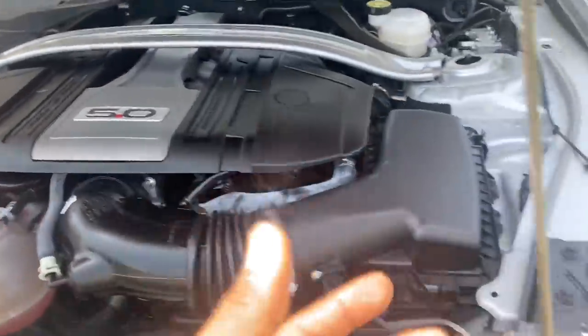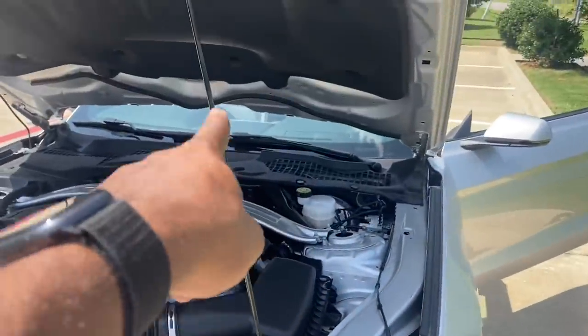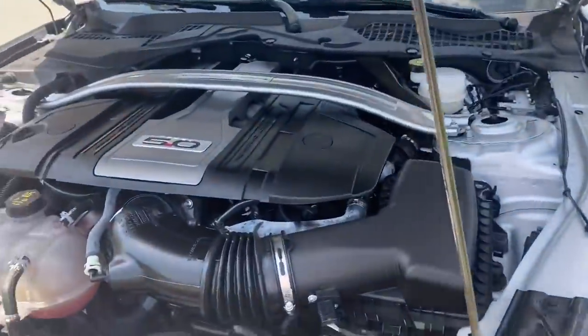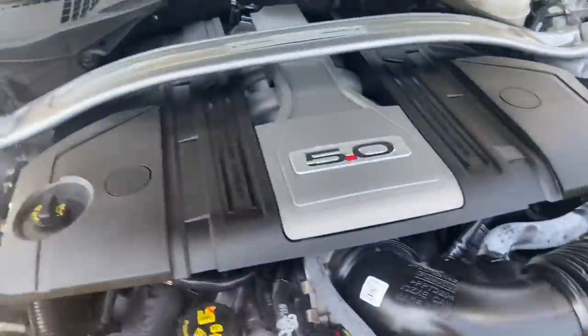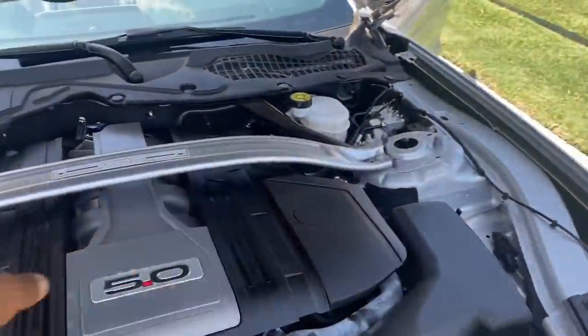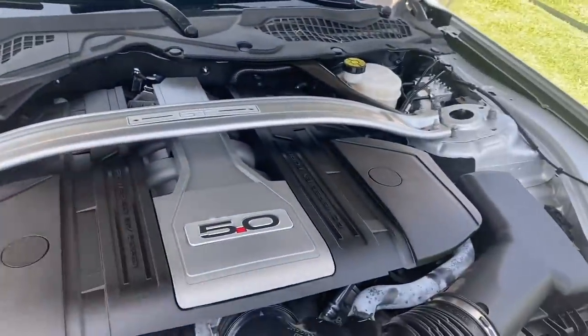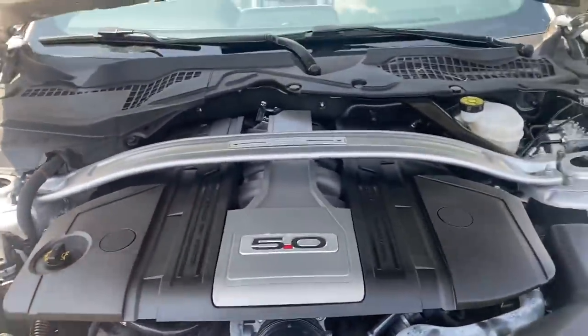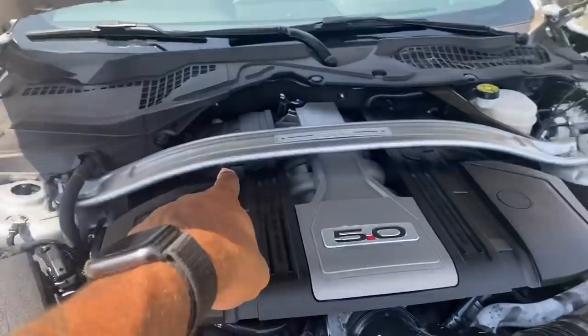Y'all knew that. Why is it still got this right here? I don't know. But come on, man, it's 2020. We ain't gonna be having it. But I do like they got the little engine bar, strut bar, whatever you call it, the thing over the engine for better balancing, turning. It's a reason for that, man.